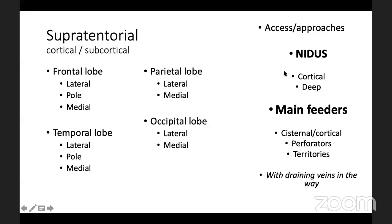So the supratentorial compartment has these lobes: frontal lobe, temporal lobe, parietal lobe, occipital lobe, and they have different surfaces. And Professor Michael Lawton's book on the 7 AVMs demonstrates beautifully the location of different AVMs in relationship to the different lobes and their different surfaces.